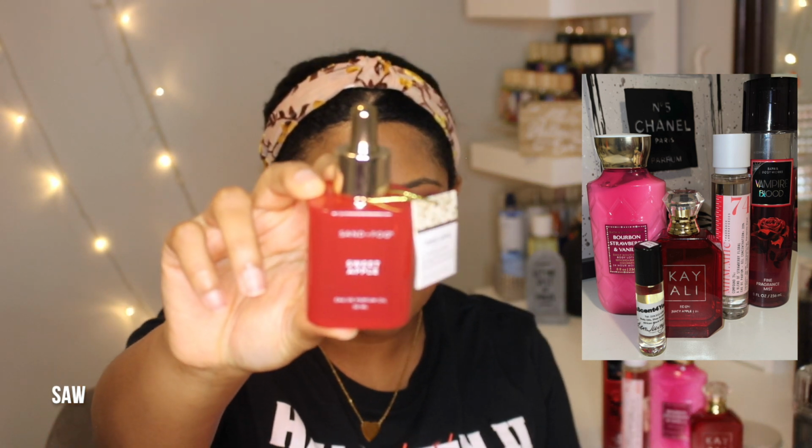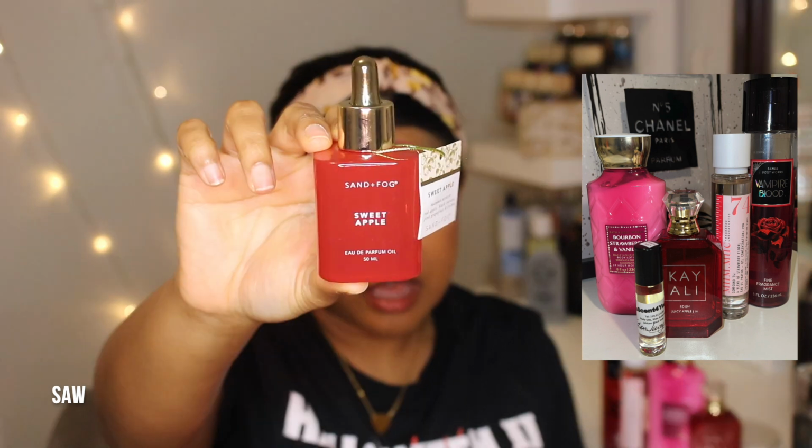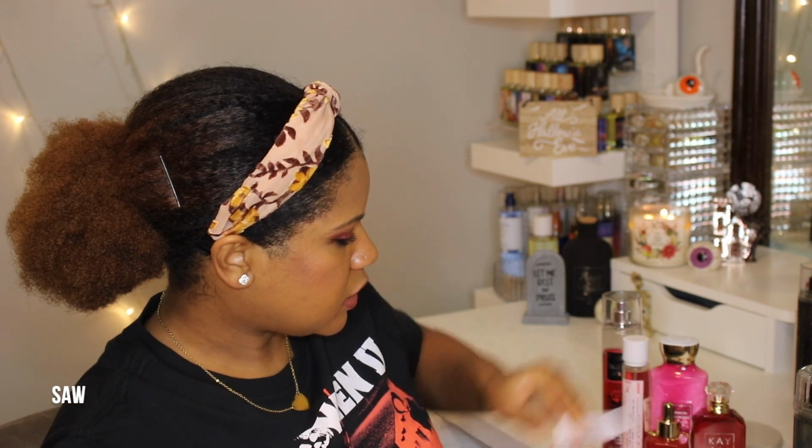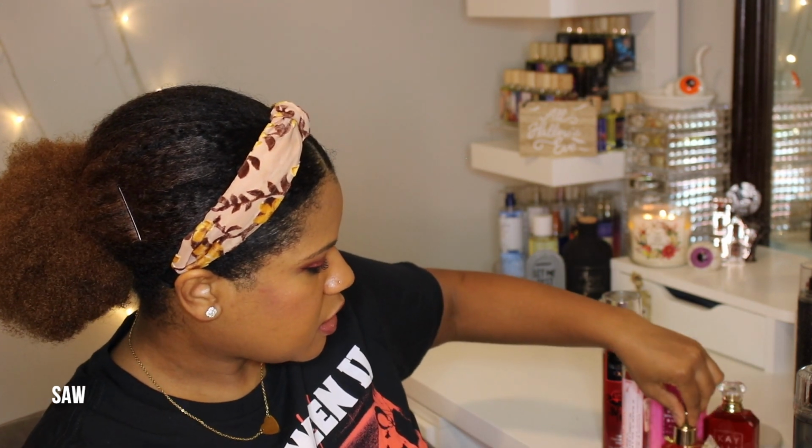And then for perfume oil, I chose to go with the Sweet Apple from Sand and Fog, which is basically their version of Kayali Eat and Juicy Apple. Actually just got this in the mail today, but it smells exactly like Eat and Juicy Apple. You can find these at Marshall's, but they've been few and far in between. I had to order this on the Sand and Fog website, but this together with that combination, just amazing for fall and perfect for the movie.